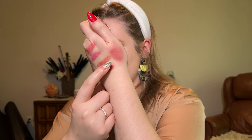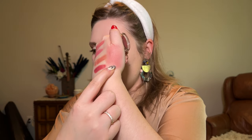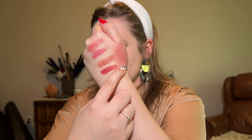It's like a velvety. You can tell that there are probably silicones in here, but blended out, they're just absolutely beautiful. You can sheer these down quite a bit too. They will continue to blend. They're not gonna dry down to a point where you can't move them anymore. So they are very beginner friendly in that sense. They are just stunning. But you can see there is radiance there.